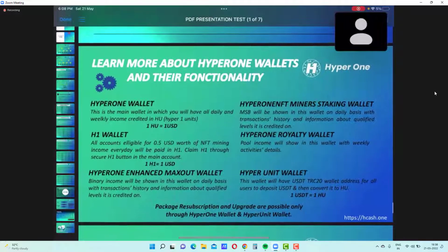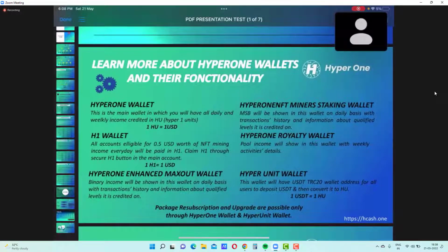Let's now take a look at the different wallets. We have in total 6 wallets, 3 wallets to receive payments and 3 wallets just for transaction history and information. The first one is the HYPERONE wallet. This is the main wallet in which you will have all daily and weekly income credited in HU. So if you are receiving binary payments every day, this is where you will receive it. H1 wallet. All accounts eligible for 0.5 USDT worth of Hyper NFT mining income every day will be paid in H1. You can claim H1 through the secure H1 button in the main account. And also, one H1 value equals 1 USD.